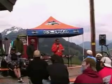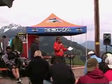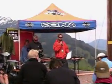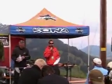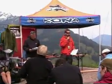So for 07 we actually got 15 new bike frame models. What we're going to do in a second is pull out the key model from each platform and go through that one. We have the rest of them on display here, and we'll be hanging around so you can look at them in more detail and grab any of us, and obviously Paddy and Dewey, to ask more technical questions.